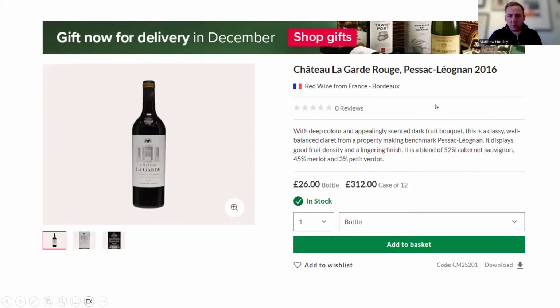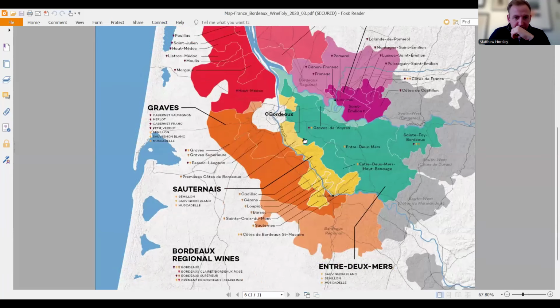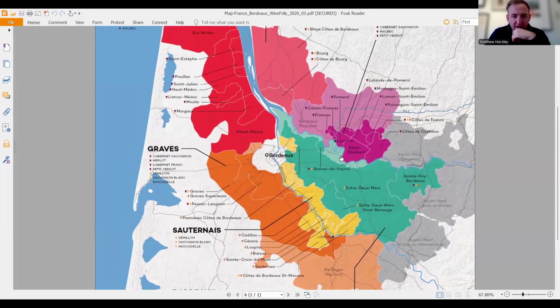So the next wine, I'm going to get the map up quickly, just because I think it's a good idea to show you whereabouts we are. It's probably one of the lesser known, or lesser ventured to, areas of Bordeaux. So here we're going to be in Pessac, which is part of the Graves area, this kind of large orange area. So the south of the city of Bordeaux, you're in Pessac-Léognan, and this is a chateau called Château Garde, which is basically just outside the village of Pessac.